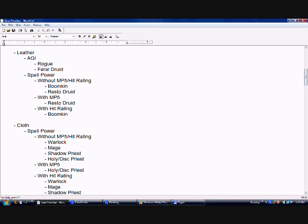Dropping down to leather. If it has agility on it, it's great for a rogue, great for a feral druid. If it has spell power on it, without MP5 or hit rating, it would go to a boomkin or a resto druid. With MP5, to the resto druid. With hit rating, to the boomkin.